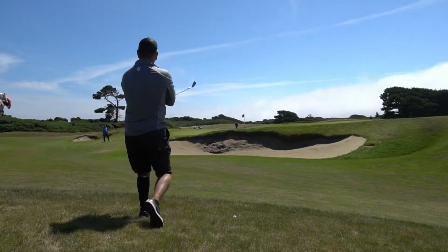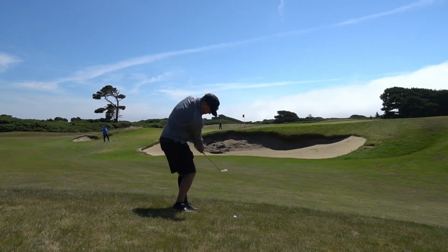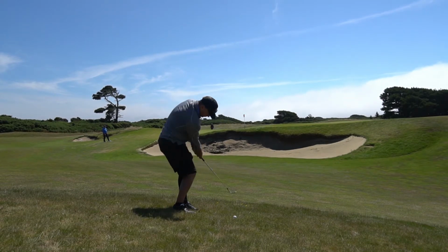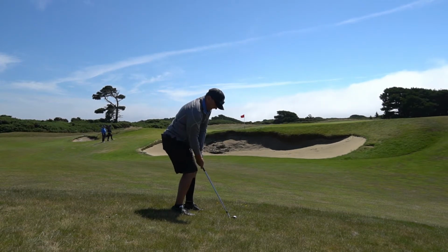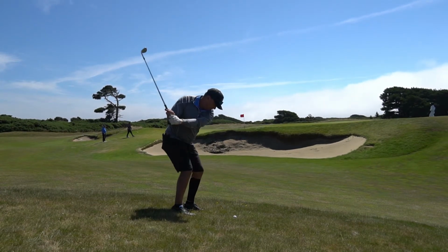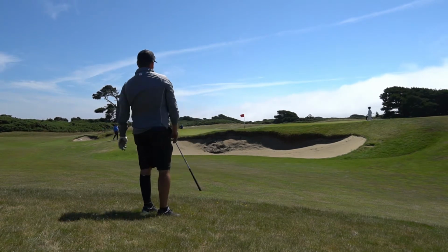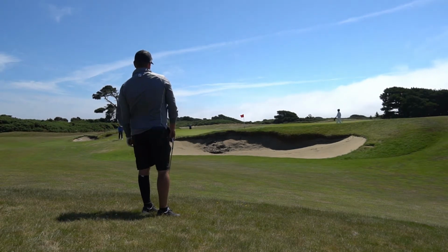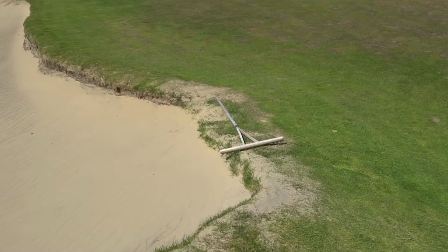So my thought here was just get this on the green somewhere and have a birdie putt at it. Oh, I wasn't trying to get it close. And especially out of the rough, this ball is not going to stop unless you throw it really high. And it was kind of a downhill lie. There's no way I was going to be able to throw that real high. So you'll see the result here in a second.